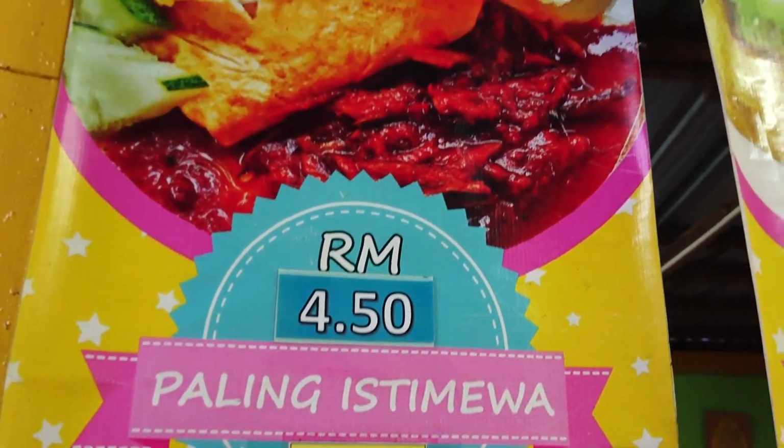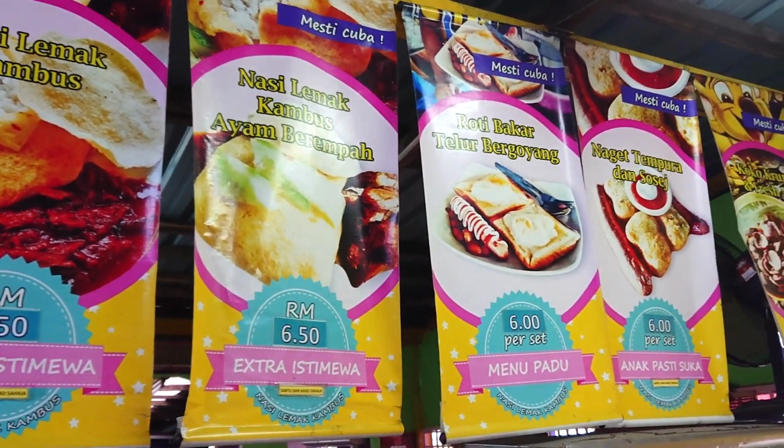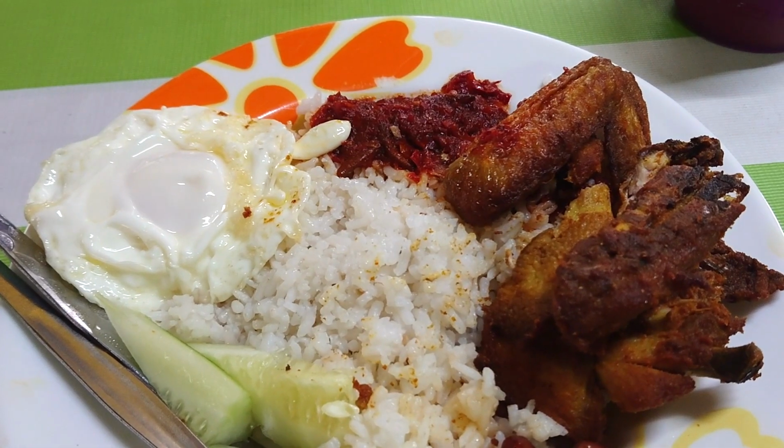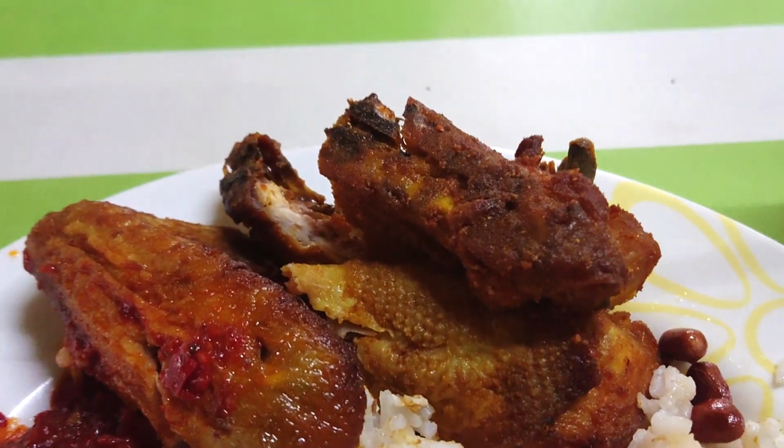The signature dish here is nasi lemak kambus, which is nasi lemak wrapped in an omelette. But the dish is only available on weekends. Since we came on a weekday, I had to settle for the regular nasi lemak with fried chicken.